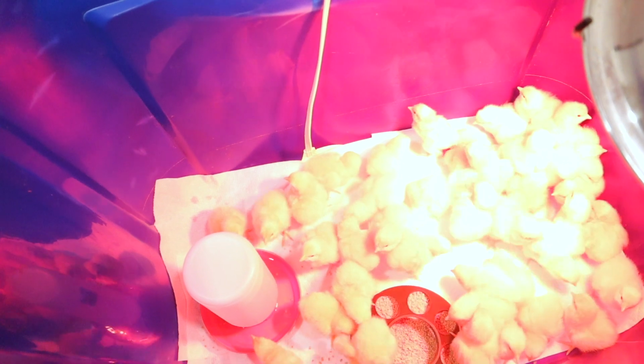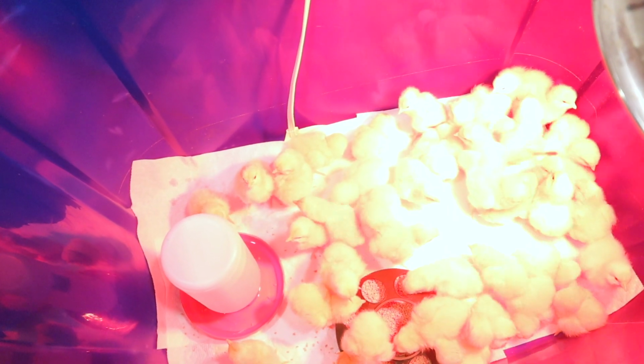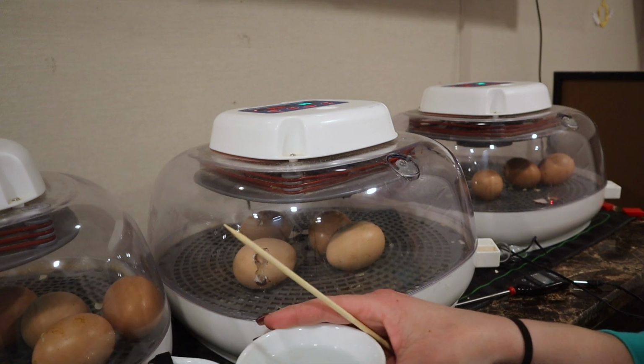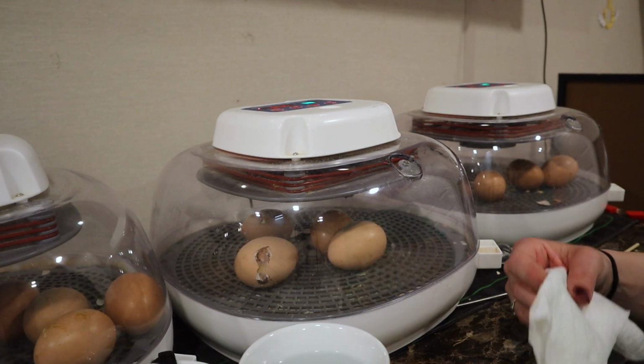Alright, we had 12 chicks hatch, all looking good from the standard hatch. We have 2 more trying to hatch, so let's get them out.